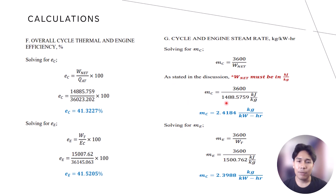And lastly, for the cycle and engine steam rate, solving for MC is equal to 3600, the conversion for 1 hour to seconds, over W net. As stated in the discussion, W net must be in kilojoules over kg, and MC is equal to 3600 over 14885.759, which is our value earlier for our W net. Then solving and computing it, transforming it into another unit, there must be a conversion, and we arrive at 2.4184. Solving for ME is 3600 over WT, and plugging in the value of WT, then dividing it, we arrive at 2.3988 kilogram over kilowatt hour.